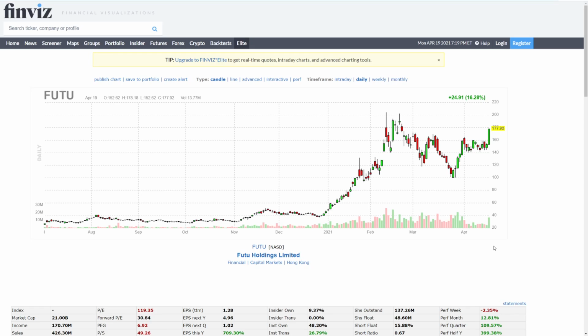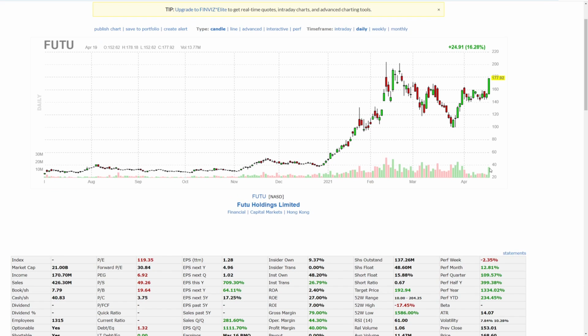So looking at Futu here today, it went up 16%. Hell of a day. I wish I initiated my position sooner. I was watching this bullish flag play out, and it was either going to break down or break up. And, based on fundamentals, I would think it was going to break out. And definitely did so. Some really strong action here, some high volume coming back.